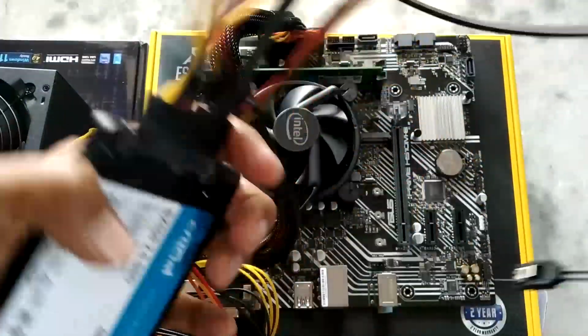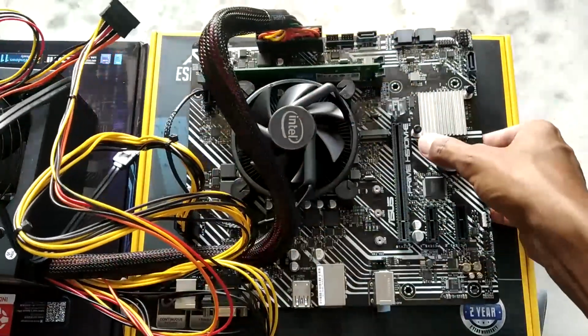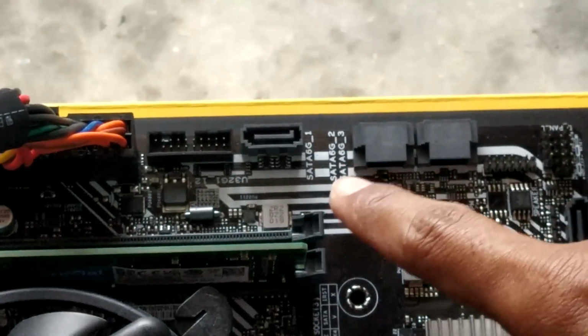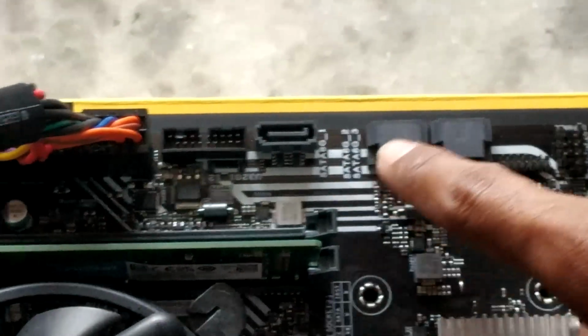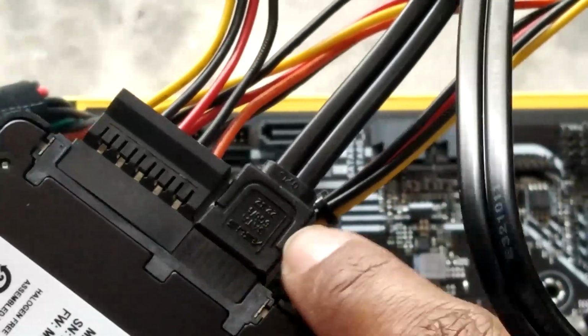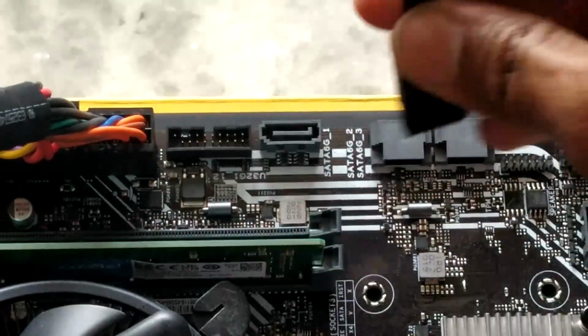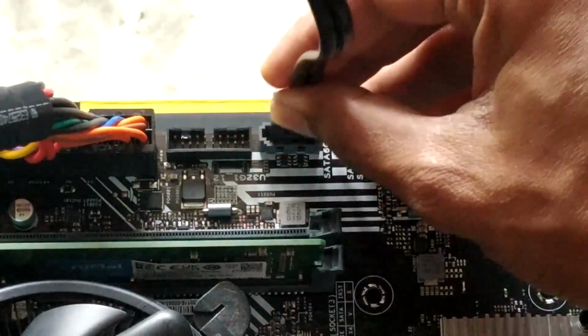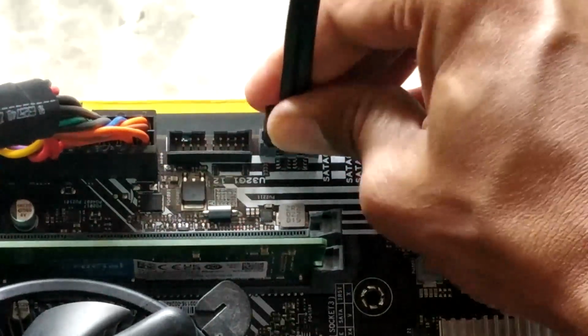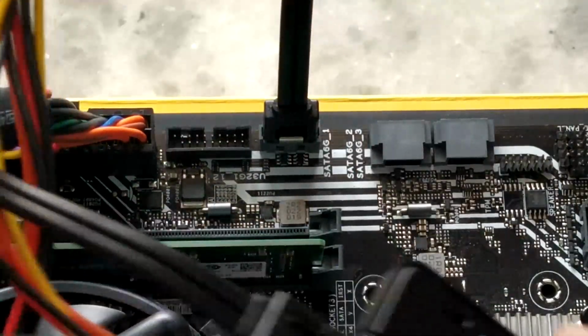So the SSD is now connected, and if you take a look at the motherboard, let me give you a little close up. You can see that there is one SATA port which says SATA 6G1, and that's where the data cable from our SSD is going to be connected. So one end goes on top of here, and the other end of the data cable connects there. So let me just connect that. So our SSD is also now connected.